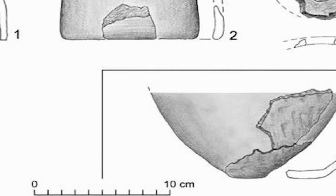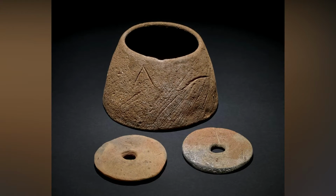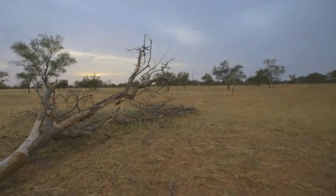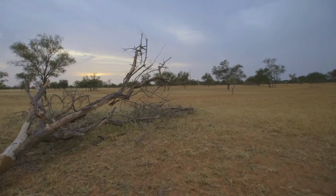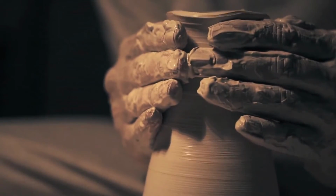Clayton rings are conical clay cylinders, open at both ends and named for the geographer and desert explorer P.A. Clayton, 1896 to 1962. They are always found with one or more perforated clay discs that are just slightly larger than the smaller aperture of the ring but do not fit as lids.